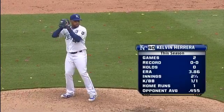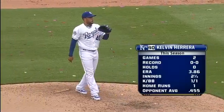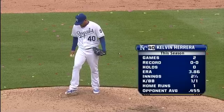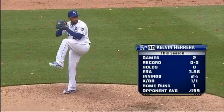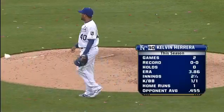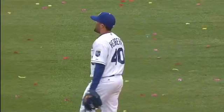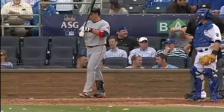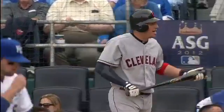And now Kelvin Herrera comes on after 4 outstanding innings from Everett Teaford. Well, if the Royals aren't able to come back in this one, you immediately start drawing to the positives, and Everett Teaford is a big, big plus for them. Now, this kid here, Kelvin Herrera, he's got some nice stuff, so this is a good time for him to come in. Perfect time, no pressure. He's got an excellent fastball changeup combination, and that's what Asdrubal Cabrera is going to see.